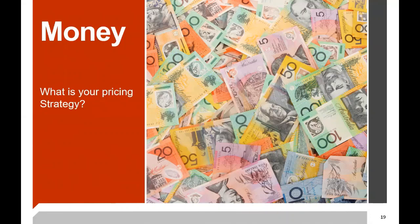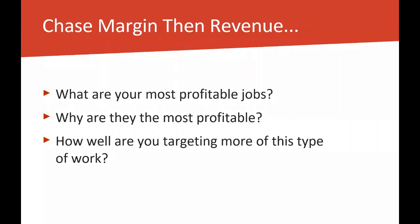What I can say, guys, is this idea that you just go with the price the guy down the road charges, or you accept the price of your nearest competitor, that's a disaster waiting to happen. I see it time and time again, and I don't want that pricing approach for any of you or any of our clients. So please have a think about how you're pricing, and if you're not sure about what I'm discussing here, please give me a call. Now, the other thing I want to say is we've got to chase the margin and then the revenue.